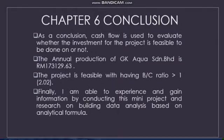In conclusion, cash flow is used to evaluate whether the investment for the project is feasible or not. The annual production of GK Aqua Sendirian Berhad is RM173,129.63. The project is feasible, with a BC ratio of more than 1, which is 2.02. I was able to gain experience and information by conducting this mini project and research on building data analysis based on analytical formulas.